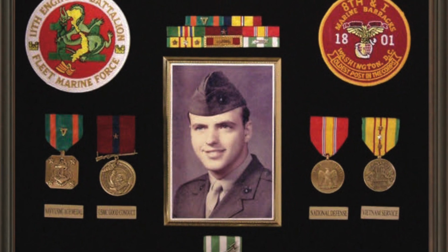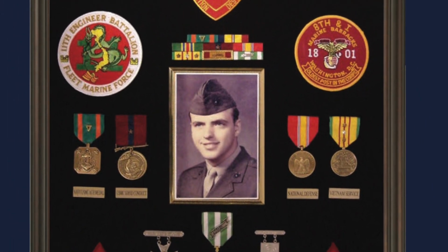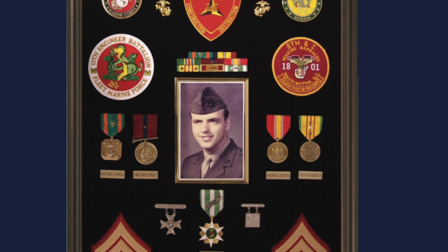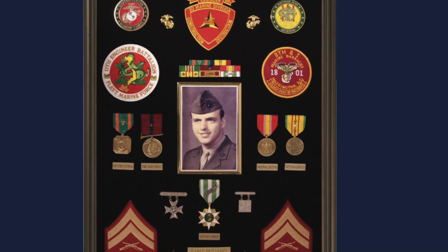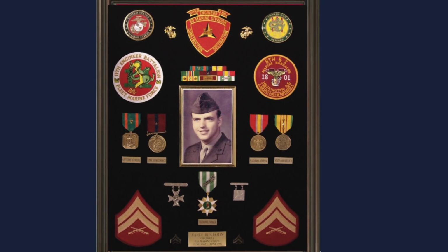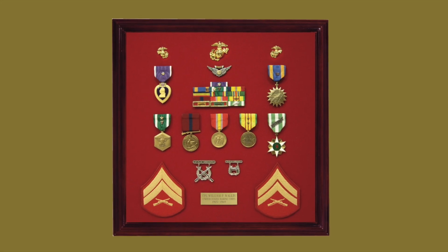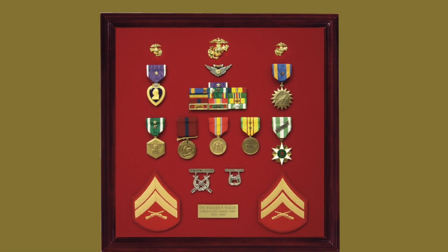Every Marine veteran has a different idea of what's important to him to display in his case. And in this case, this young Marine shows that he served in the 3rd Marine Division as a combat engineer and also served at 8th and I Marine Barracks. And he's got his decorations, a really great picture of himself, and his shooting badges and his rank insignia. A great display.